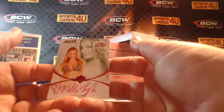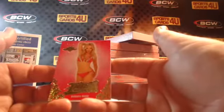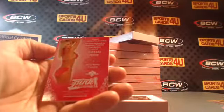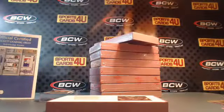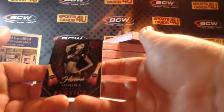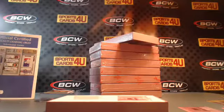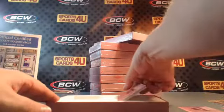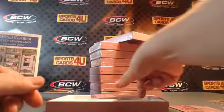2013 National. One out of 3. Nikki Lee. And our first gold foil premium base. 17 out of 20. Barbara Moore. Look at here now. Pink foil bottle service. 8 out of 10. Hiromi Oshima. Four out of 10. Miriam Gonzalez. Pamela Horton.